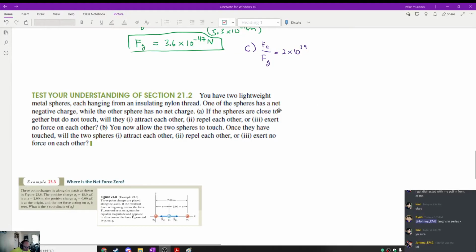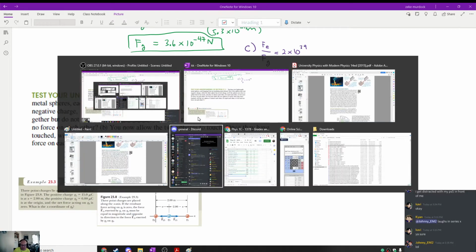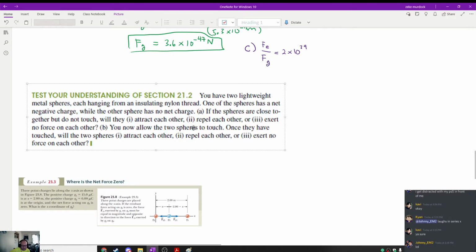Okay, this is the third hour of Physics 1C for September 1st. We have a little bit less than an hour, but we're going to get through a couple more problems here. One of the students had asked about this problem, which is from the textbook. It's not a problem, it's a question. So I thought we'd read it together and have everybody try to think about it themselves.